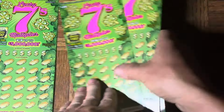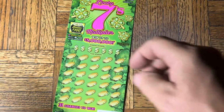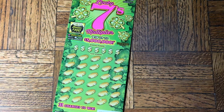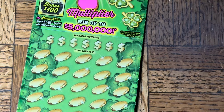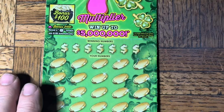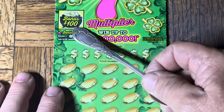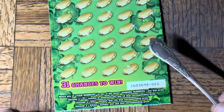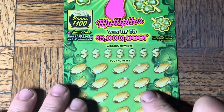All right. Let's see what we can do with tickets. We'll start with ticket number 23, third hand. Put that coin away. Thank you. We need a win. We need success. We're going out for business. All right. Bonus, find a horseshoe, win $100. Down below, find a match. 777777 is 5, 10, or 20X. Let's do it.